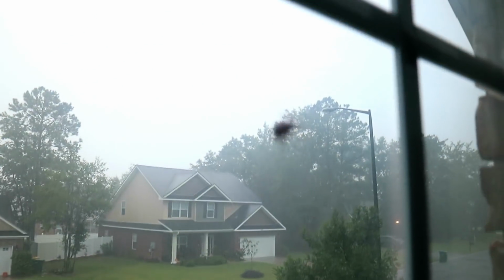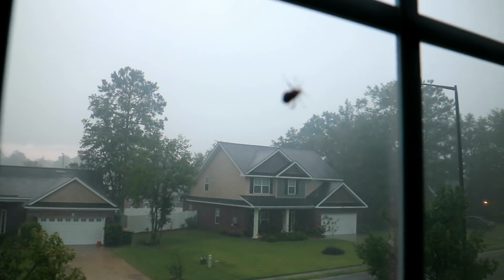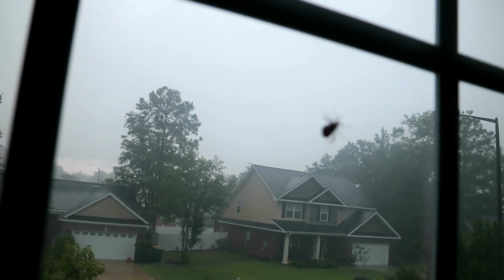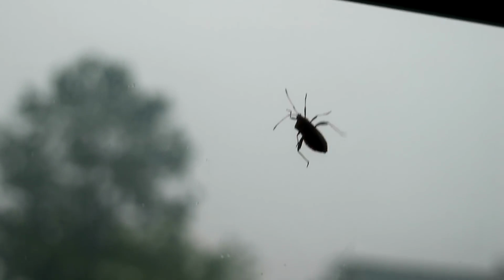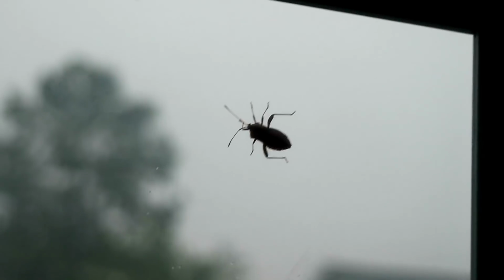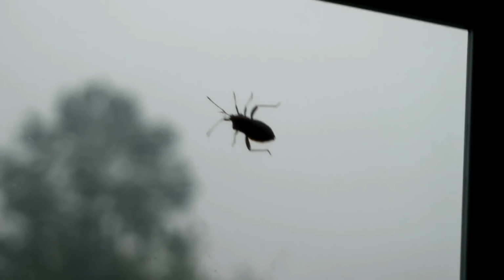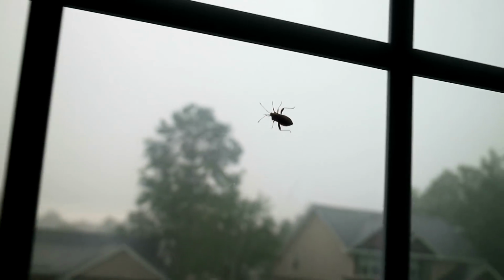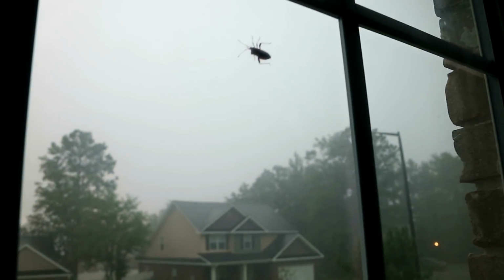Oh, look at that guy. That bug is hanging out for dear life. How the heck did he get up there? I'm up on the 2nd floor. It doesn't want to focus. Look at him. He's like, oh my god, what's happening? It looks like one of those stink bugs. I didn't realize that they flew. Hang on, buddy, it won't last too long.